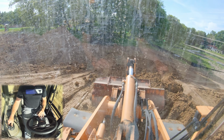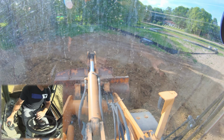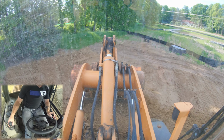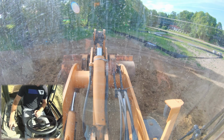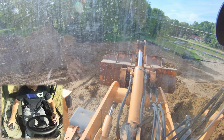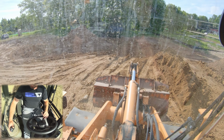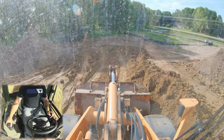And so as I come down the hill here, like I've been talking, as I come over that hill there, you're going to notice that I start to level my bucket out. The whole idea when you're in a loader is you want to keep down pressure on those front tires. I know we've talked about it a couple times in the last couple days, but down pressure is key to getting good traction and applying that power forward.